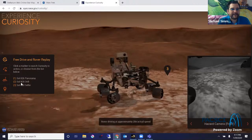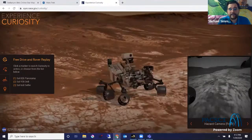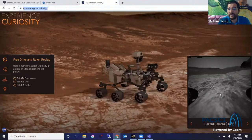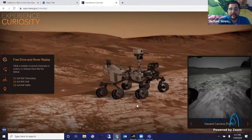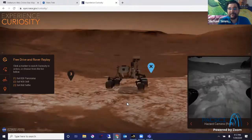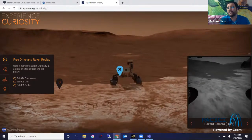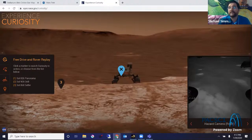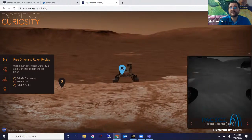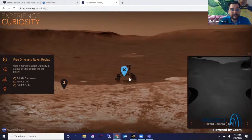This is Curiosity. It's a beautiful website for adult friends. Go ahead and copy this down because this is based on real data from Curiosity, a car-sized rover that is still driving around on the red planet. It landed in 2012. It was only supposed to last 2 years, but it's been lasting, well, I don't know, since last week. It's gone over 2,900 days on Mars, still traveling around.